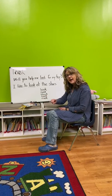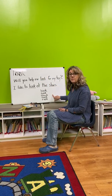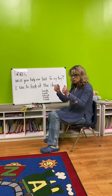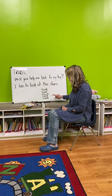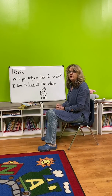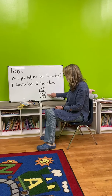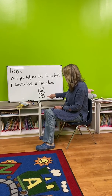Anyway, today, how about what sounds like look? Let's rhyme a few words. Look, book, look, took, look, shook, look, nook, and look, rook. Now, what if we try to put all of these words together? I took a book from the nook. When I shook it, out fell a rook.